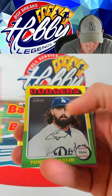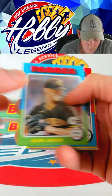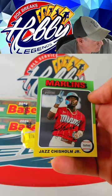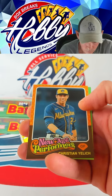Ellie rookie card in there. Josiah Gray on the low number short print. And that inside the park home run Ellie hit the other day was pretty sweet. White border for Kyle Schwarber. Yelich on the New Age Performers.